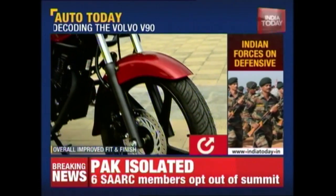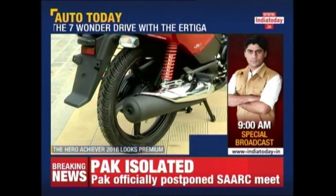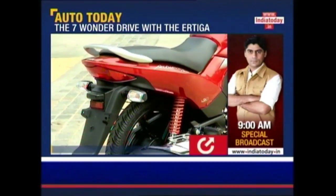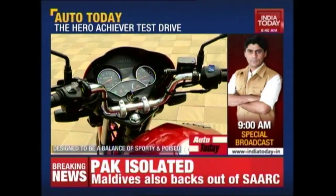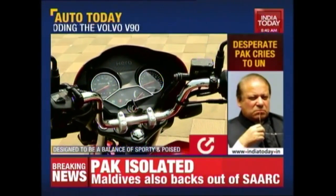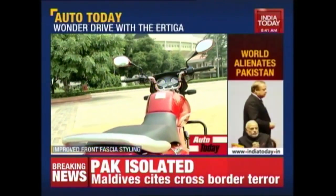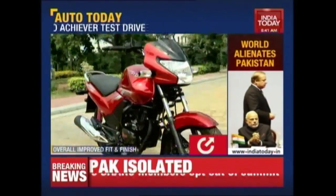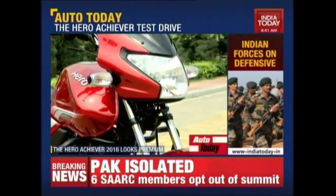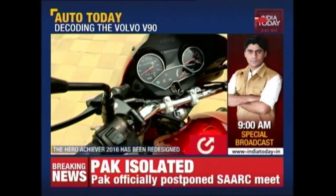Changes made to the recently launched commuter are not groundbreaking, but are definitely significant. Starting with the design, Hero engineers informed us that the motorcycle has been designed in a way that it strikes the perfect balance between being sporty and poised. The Achiever gets an improved front fascia styling, which includes a new headlight assembly, larger visor, and bulging fender styling.